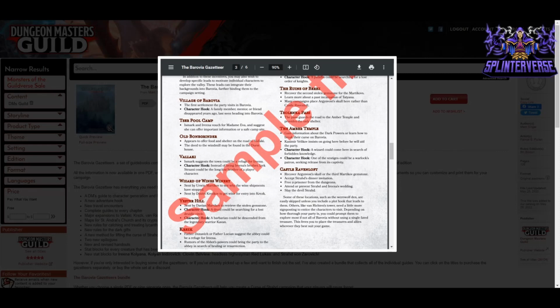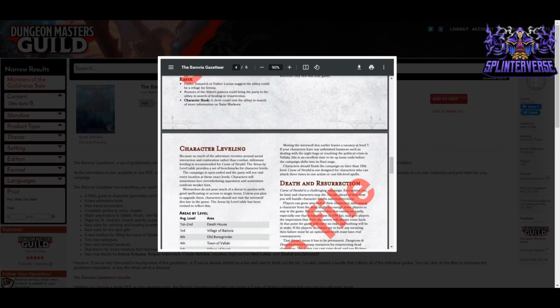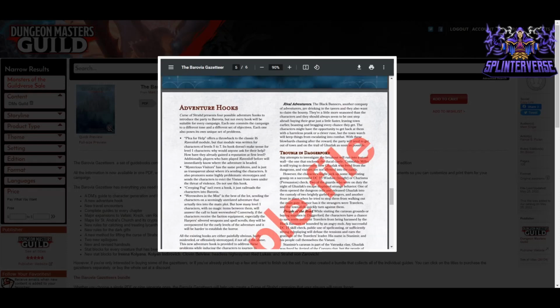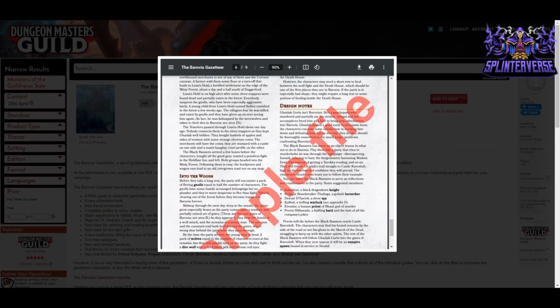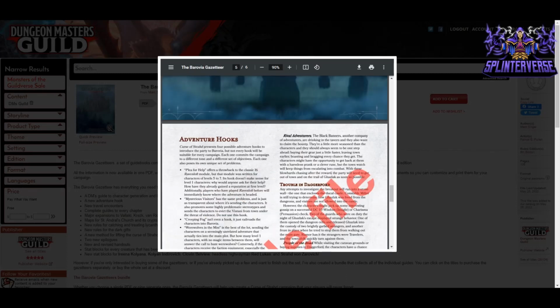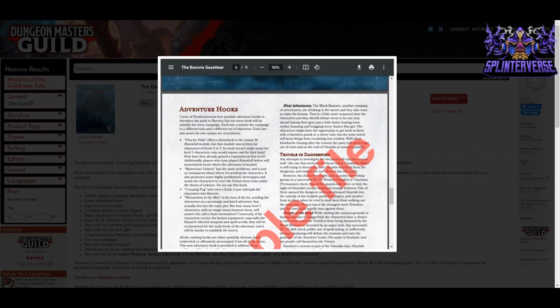I like that there's different character hooks here that you can weave in if you want. It goes into character leveling, and then some big adventure hooks for the beginning, as well as some design notes. So just really supporting you with your Curse of Strahd or other stuff in Barovia with a ton of material. I mean, 135 pages. That's a huge amount of information to support you. So let's look at some of these adventure hooks.